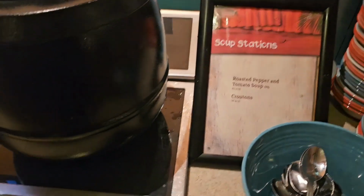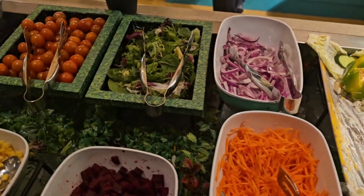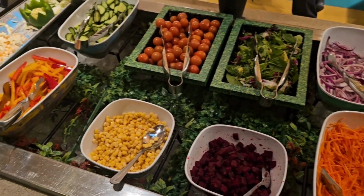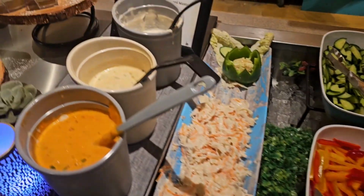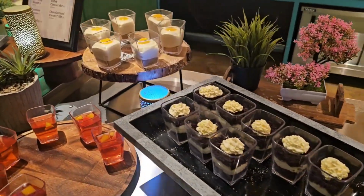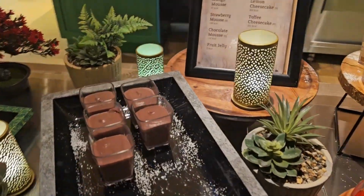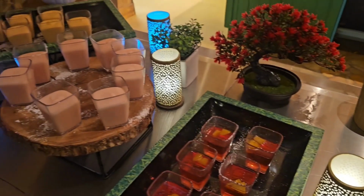Okay, so here we've got your soup and your croutons and your salad, looking quite nice there, and you've got your coleslaw as well, your salad dressings, and then you've got desserts over here. So it looks like we've got some trifles, some cheesecake, jelly, chocolate mousse. Looks like we've also got Angel Delight as well.